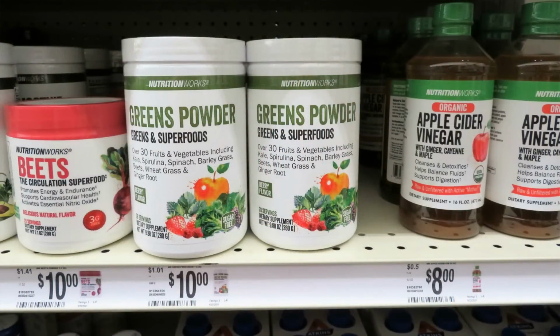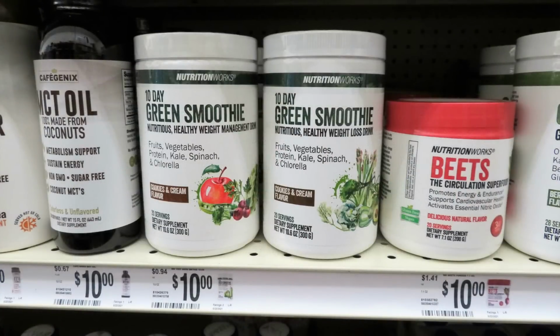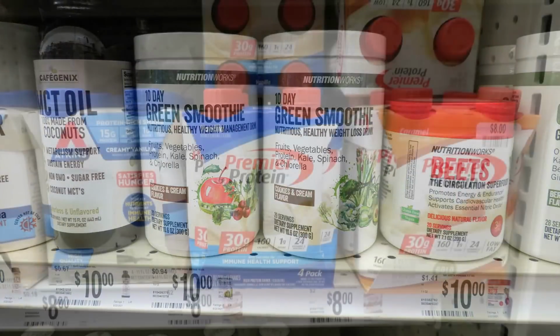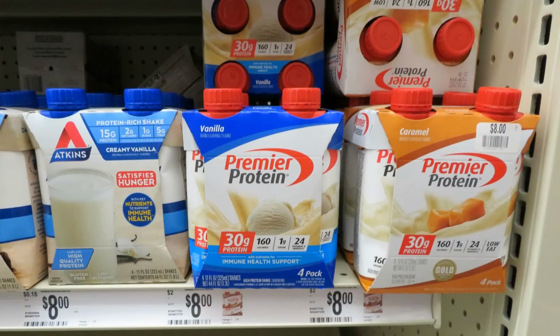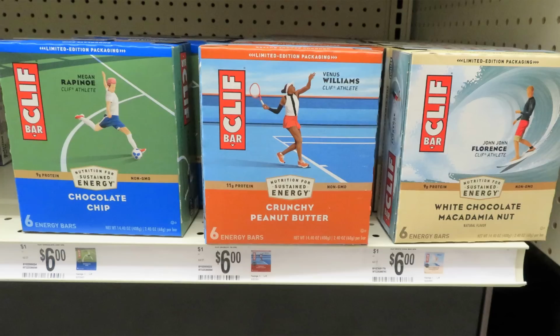Other items to look for your prepper pantry to get the nutrition that you want: they had greens powder, they had beets, which is a superfood powder, some green smoothie powders. They also had protein drinks and boxes of Clif Bars, 6 bars for $6, which is $1 apiece. That is a great price for Clif Bars, and they had a nice selection of flavors.